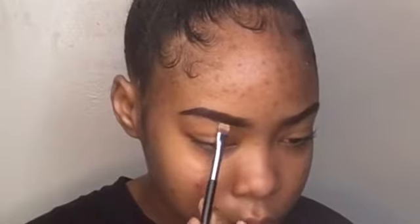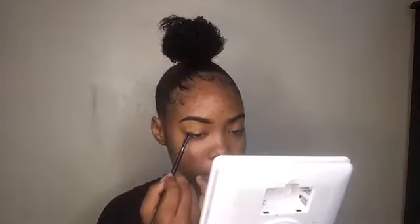So I did my eyebrows off camera. Now I'm gonna go in with my NC Pro filter in the shade 360. I'm just gonna clean up my brow and everything with my Morphe M410 brush. Little flat brush. And so now I'm just gonna pick up the rest of that product and I'm gonna put on my eyelid.